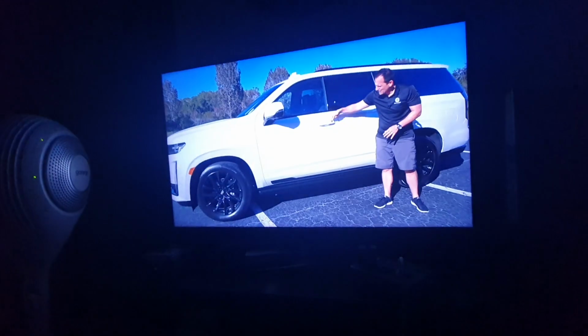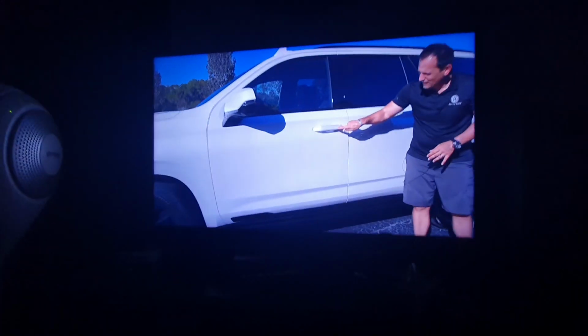Lighting. You have LED lighting on the door here. Maybe in front, a little logo to kind of put it next to the speaker. You know, you went big. You got the Cadillac Escalade.